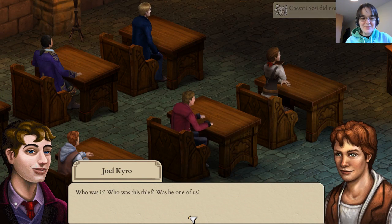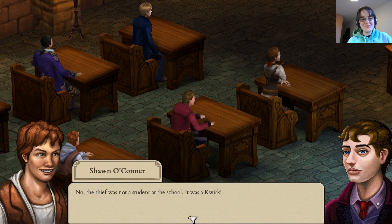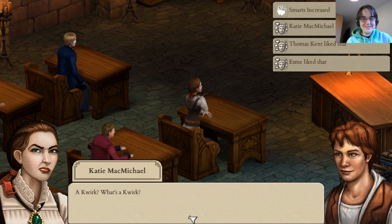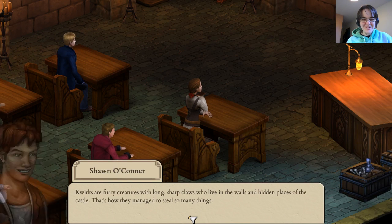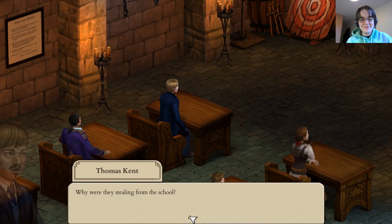Who was it? Who was this thief? Was he one of us? No, the thief was not a student at the school. It was a quirk. A quirk? What's a quirk? Quirks are furry creatures with long, sharp claws who live in the walls and hidden places of the castle. It's how they manage to steal so many things.